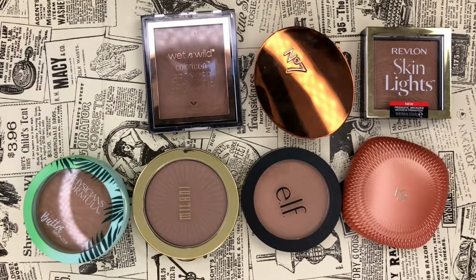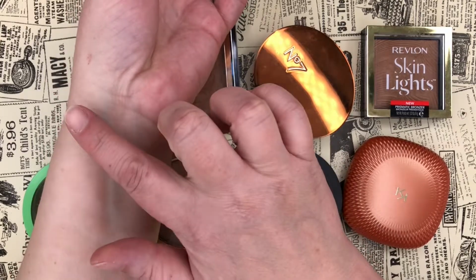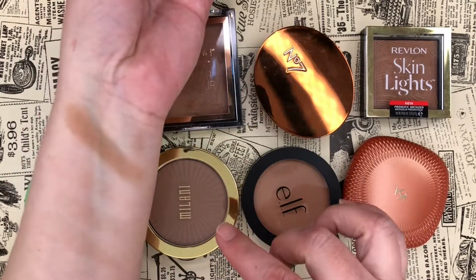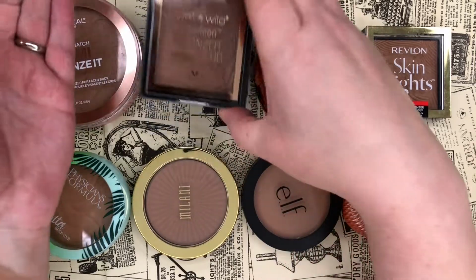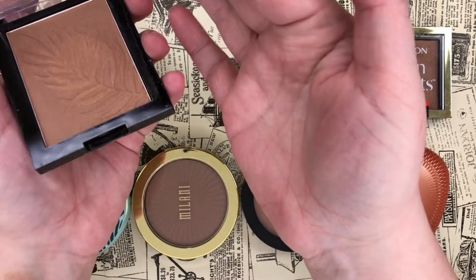This is the L'Oreal True Match Lumi Bronze It in the shade Light. One of my all-time favorite bronzers in my collection, affordable, high-end, or otherwise. Definitely keeping that one. Next, this is the Wet n Wild Color Icon bronzer in the shade Sunset Striptease.